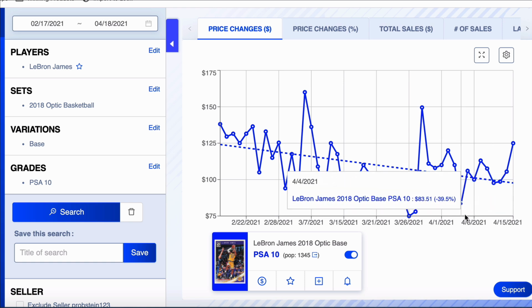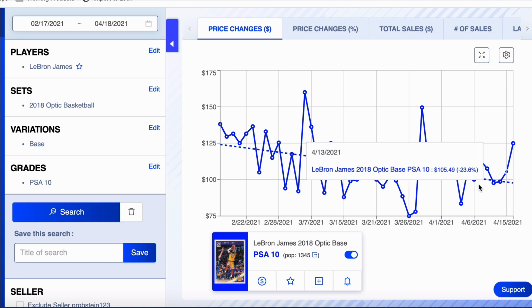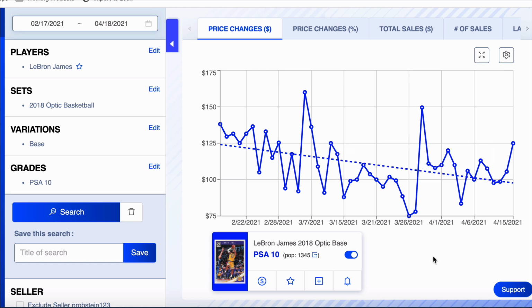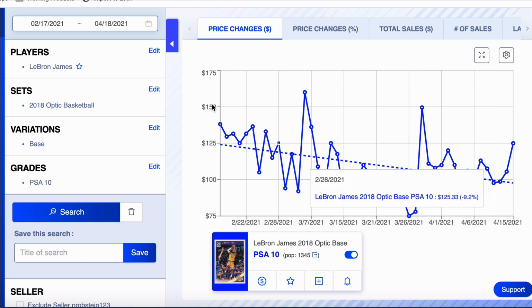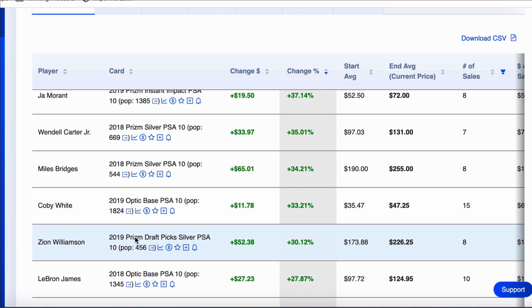You're like, well, what about this one? Well, yeah, but that's kind of an outlier. You see where it's really at when you look at these sales, and it's about $100. $95, $100. So I could totally see this card going to 150 plus in the playoffs. So I'm a buy on that one too. Plus, it's a pretty cheap investment, and it's LeBron.